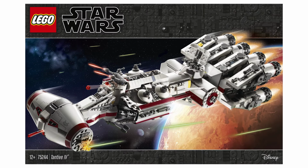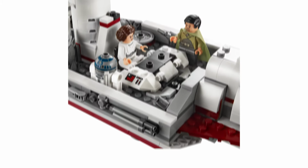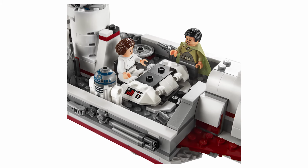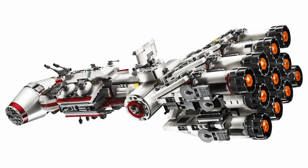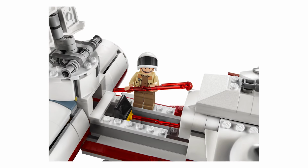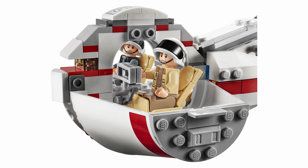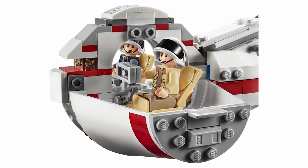With set 75244, the Tantive 4, this set was designed as neither a UCS or Master Builder series set. It's actually just a direct-to-consumer set, aka a really big playset. What's interesting about this is it meant the age range had to be lower, leading to a less advanced build, which explains why the front cockpit isn't brick built but rather uses large dome pieces.